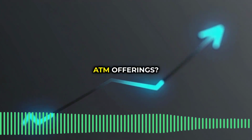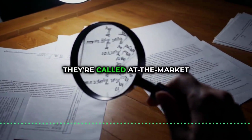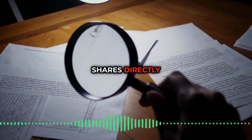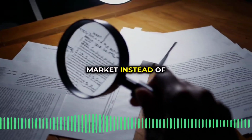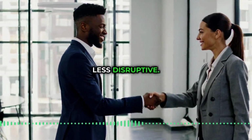What about those ATM offerings? What are those all about? So ATM offerings, they're called at-the-market offerings. And it's a way for companies to sell shares directly to the market gradually, kind of like dripping shares into the market instead of doing a big dump all at once. So it's more subtle, less disruptive.